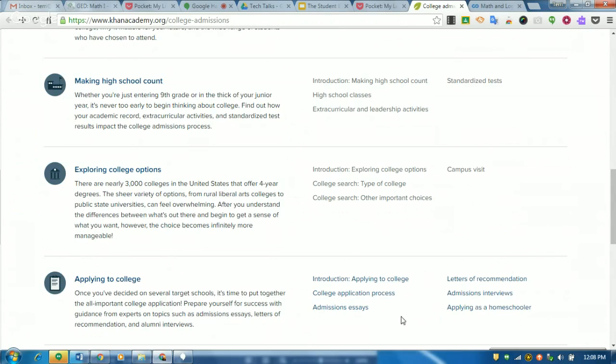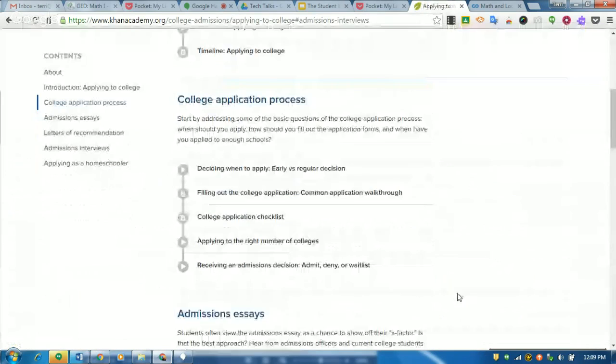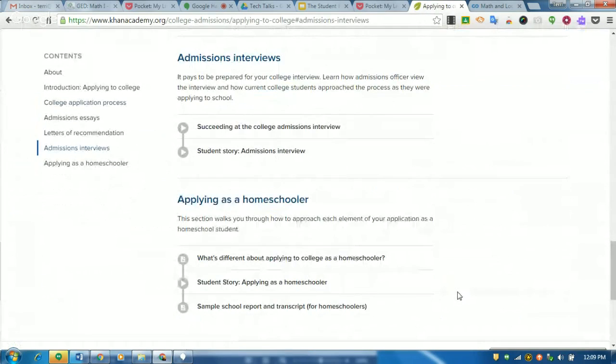And I always wondered how it worked with applying as a homeschooler. So I get a lot of homeschoolers when I'm teaching my GED math class. And so here it gives you tips on how to apply as a homeschooler. Admission interviews. I am not remembering if I had an admission interview, but this will give you tips for your admission interview, a student story, succeeding at the college admissions interview.